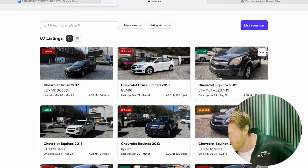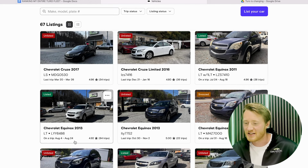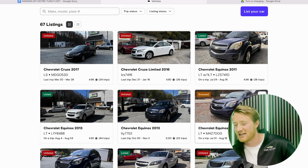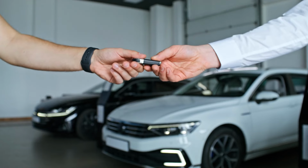And these are some of my A players that I keep on buying and I'll buy again. So we got the Chevy Equinoxes here. We have a 2011, you can see in my profile, a 2013, another 2013, another 2013, and another 2016. You guys are probably thinking, wow, those are very similar cars. Some of them are even the same color. Yes, that's true. And has it ever caused me issues with guests picking cars up?